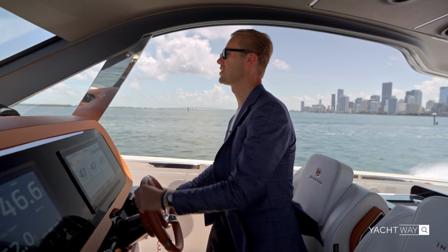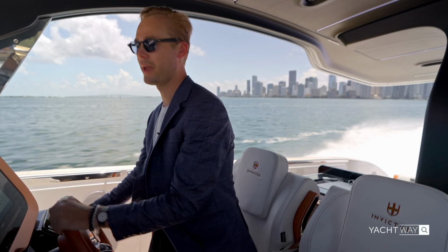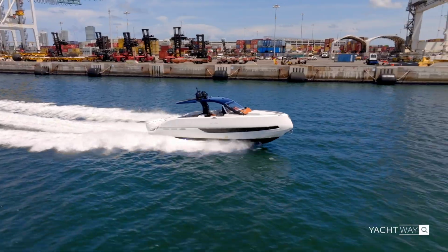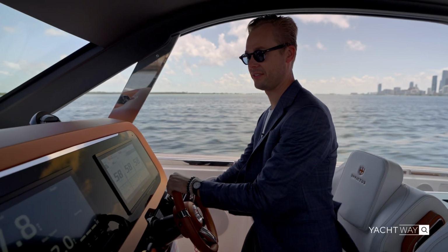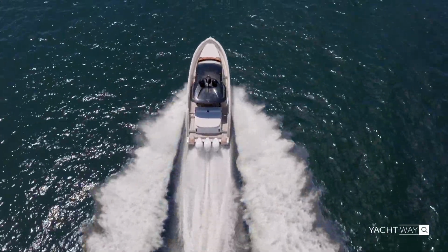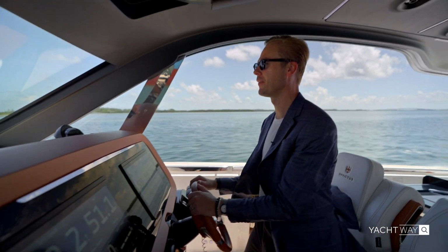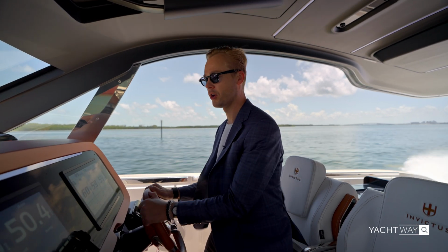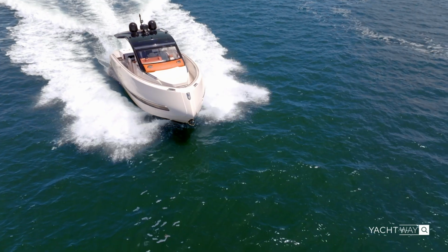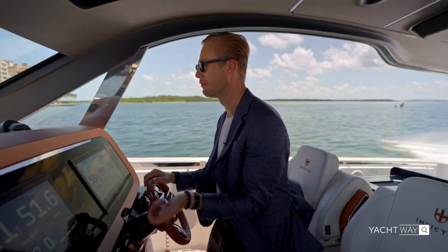Let's adjust some trim over here. Okay. Let's see what we can get out of her. This is great. Totally comfortable, no problem whatsoever. Yeah, that's what you have to keep in mind when you're driving an outboard. You have to adjust your engines. Oftentimes, IPS boats do it on their own, but this one, you have to do it yourself. For the 49.6, I imagine if we keep playing over here, we can easily get to 50 miles an hour, not a problem at all. I mean, it's not a performance boat, but you have the speed of a mini performance boat, which is fantastic.